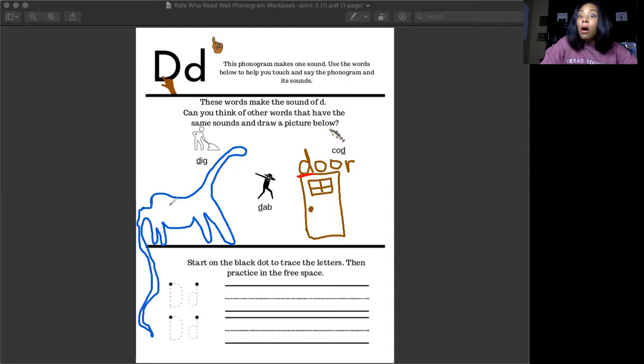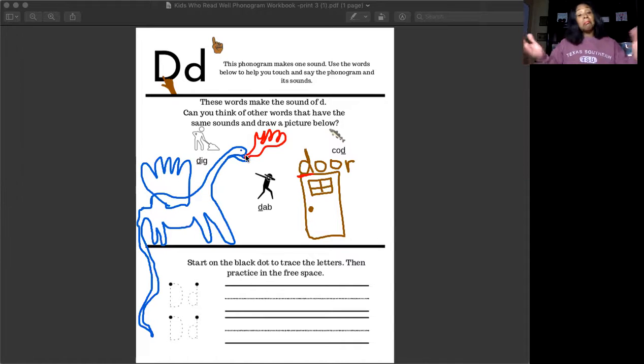Let's see if we can draw up wings on our dragon. There we go. Okay, we're getting somewhere. I also know that dragons breathe fire. I'm going to draw fire coming out of his mouth. Oh, there's the fire coming out of his mouth. Not bad.